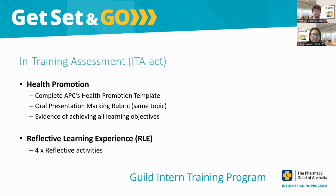And then lastly, we go towards the intra-training assessment. This has traditionally been the health promotion, usually really well received on our end. A lot of the interns might use a flu clinic or something like that to discuss and learn a little more about influenza, for instance. They might then do an oral presentation within the pharmacy with some staff or a group of patients to educate them on the same topic.